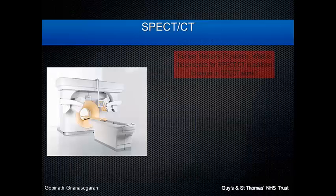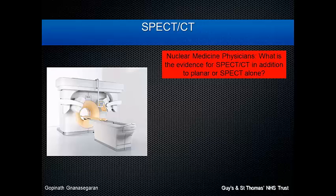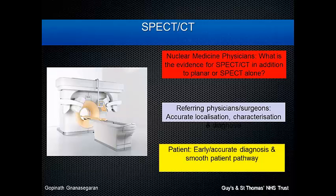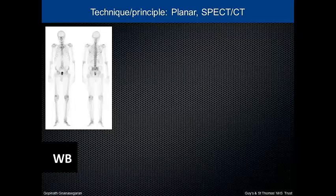So coming to SPECT CT, when you want to use it, as a nuclear medicine physician, you will ask me, what is the evidence for me to switch over from planar imaging to hybrid imaging? As a clinician, all I'm interested in is, I don't care what technology you use, I need accurate localization and a definitive diagnosis. Do anything, but give me an answer. And for the patient, all I need is definitive management and early diagnosis. So can SPECT CT answer all these questions? That's going to be my talk.